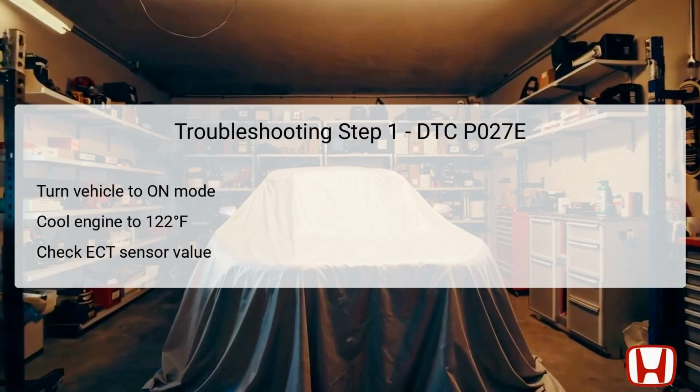The first step in troubleshooting DTC P027E involves turning the ignition key to the on position, activating the vehicle's electrical systems without starting the engine. This allows the diagnostics to initialize. After that, the engine must be allowed to cool until the engine coolant temperature ECT sensor 1 reads 122 Fahrenheit, 50 degrees Celsius or lower.